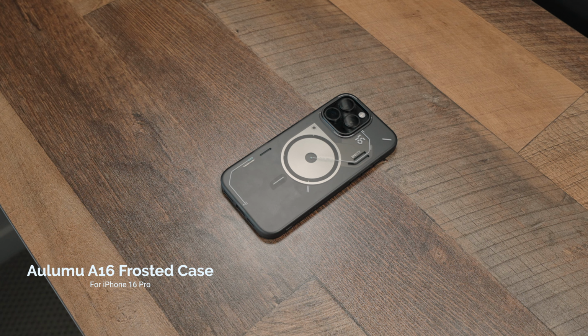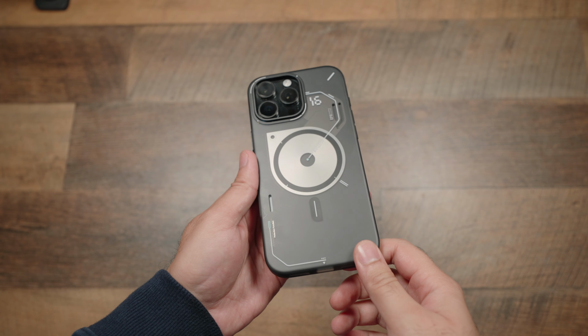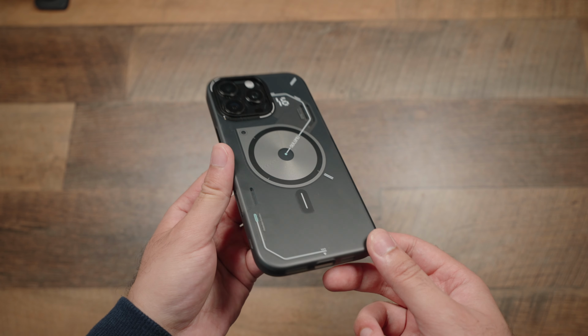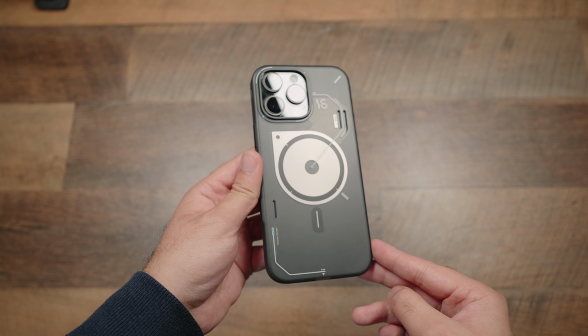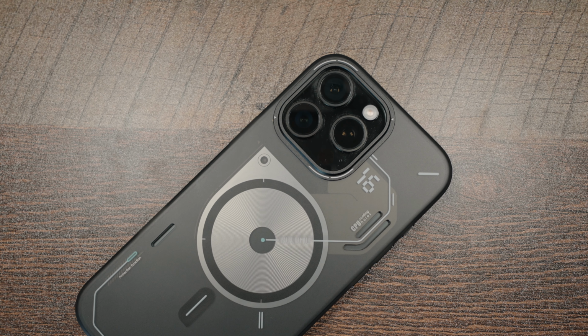First, let's check out this Aulumu iPhone 16 Pro case. Specifically, it's called the A16 frosted case, but nonetheless, the reason I got this case specifically is because of the cool visual appeal it has. It has all these technical graphics on the back side, and while a lot of it might seem gimmicky at first, it just really brings a lot of personality to the phone. You've got these passive CPU cooling vents. I'm not sure if they actually make a difference, but just cool stuff like that seems visually appealing to me.